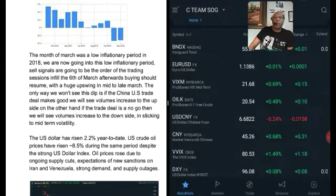The only way we won't see this dip is if the China-US trade deal makes good. We will see volumes increase to the upside. And on the other hand, if the trade deal is a no-go, we will see volumes increase to the downside. Excuse me, I need to correct that. It'll be corrected in the transcripts.